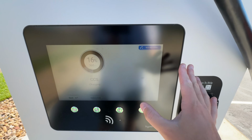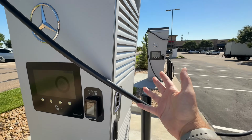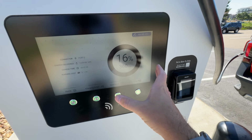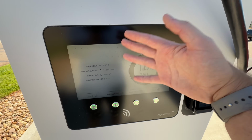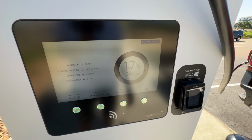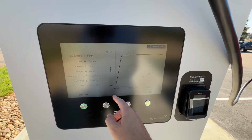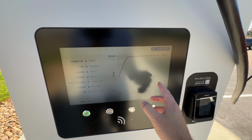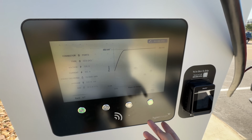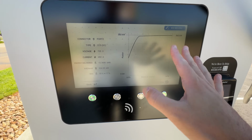On these stations where there's only one plug, I don't see why there's any reason why this screen doesn't stay up the entire time. There's no reason for it to go back to the home screen to say choose a connector because, well, there's only one connector. I think people would like to see this. I like seeing all of it. Do you think they should cycle between screens or just let people manually pick? I'm guessing most people don't care about this one, but I sure do.